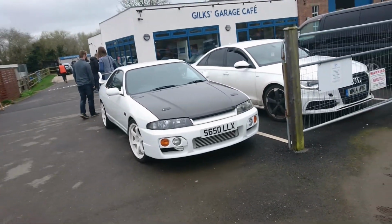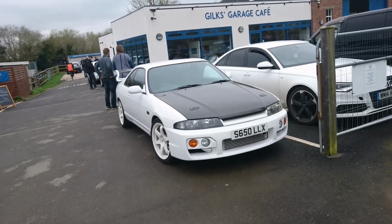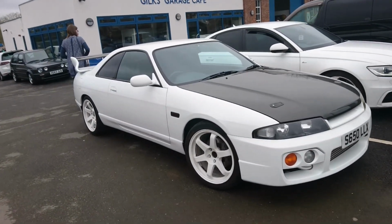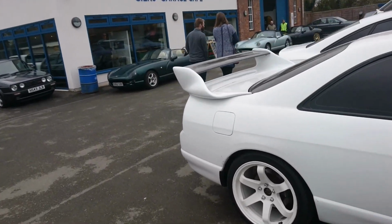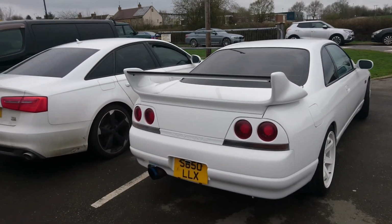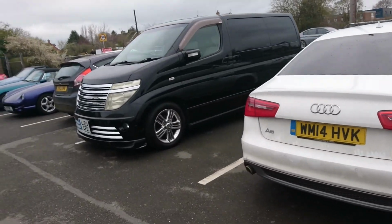So, fuel power gathering today. Most of the cars are out the back, but there are some out the front here today. This very nice 1998-1999 Nissan Skyline R33 just turned up. That does sound rather delicious, I must say, viewers. There's also a TVR owners gathering going on as well. So some of these cars aren't here for the fuel power gathering. Can't talk about that Audi anyway.